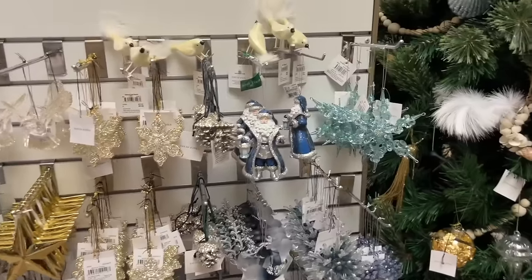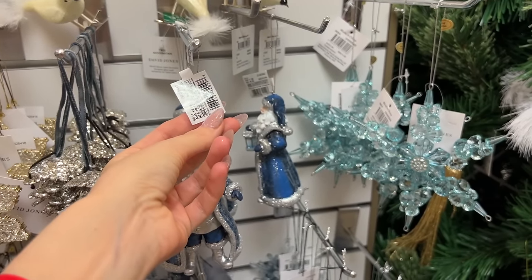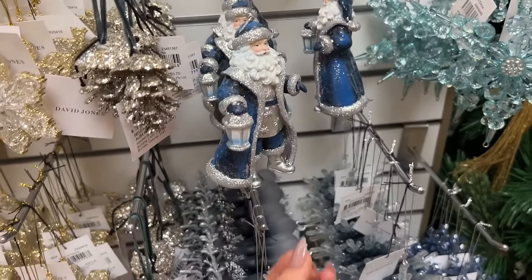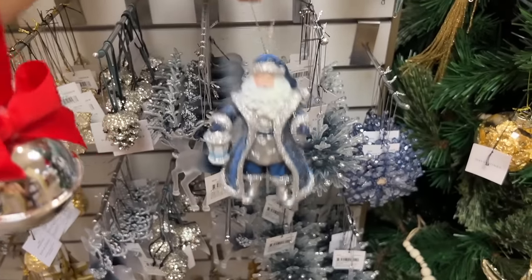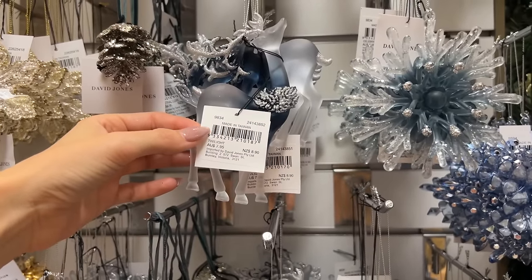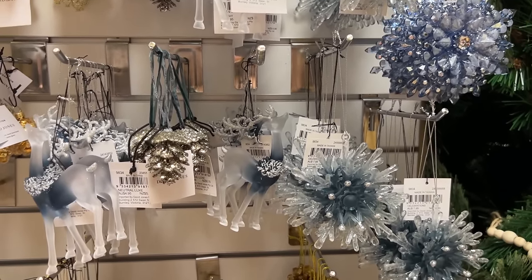I'm in love. We've got more decorations here. These are so, so beautiful. The Santa is $17.95 and he is weighty. Like, he is gonna pull the stem that you put that on, he's gonna pull it right down. These guys here, these reindeer, are absolutely stunning. They're only $8.